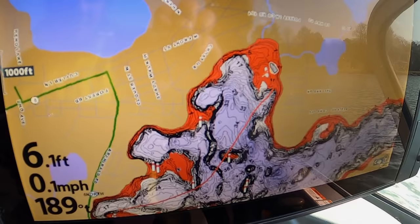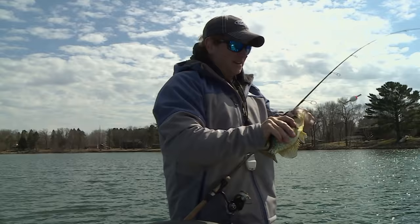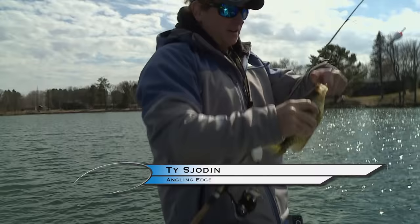Here we go. Another one of those eater sizes. Got a little further up for that time. Yeah, just a little. This is a good one.